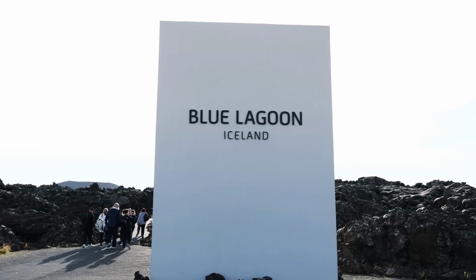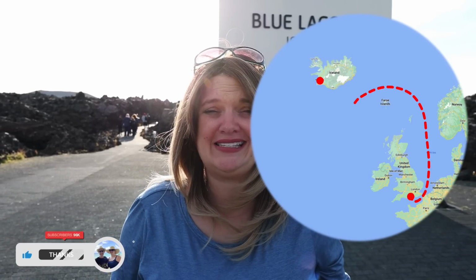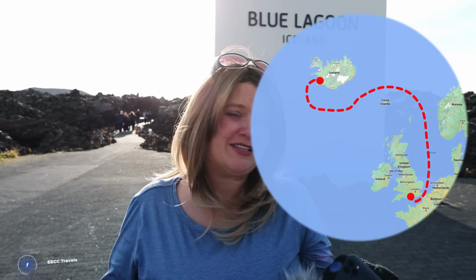We are at Blue Lagoon outside of Reykjavik, Iceland. It is a brisk 47 degrees out here, and we're about to put on swimsuits and get in a natural hot spring, or a semi-natural hot spring, because on the way here, they explained to us how this place was made. It was made from water from a geothermal power plant, which was mixed with silica, and then whenever it was put in a lagoon, they discovered that the mud that it created had healing properties for the skin, and it's really pretty.